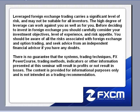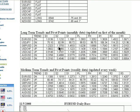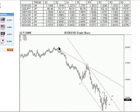What I'm going to do tonight, as always, is walk through the latest technical report by Jamie Setley at dailyfx.com. So let's go ahead and pull up that report, and we can read the synopsis on top. The euro-dollar may remain confined to its 1,000-pip range for the next several days before a break to a new low. So let's read a little more about the euro-dollar.